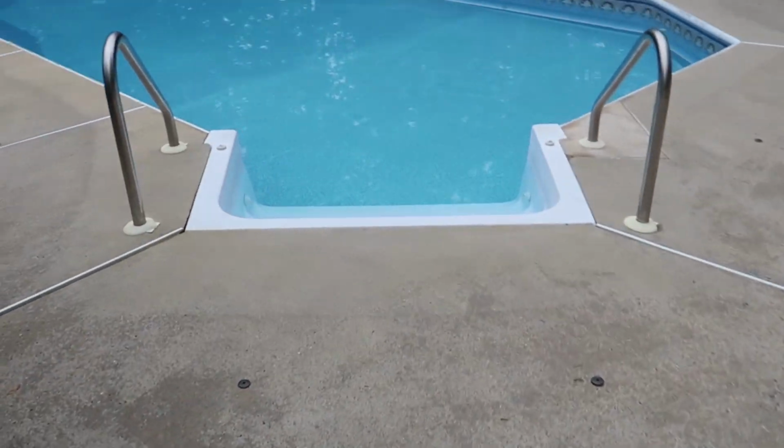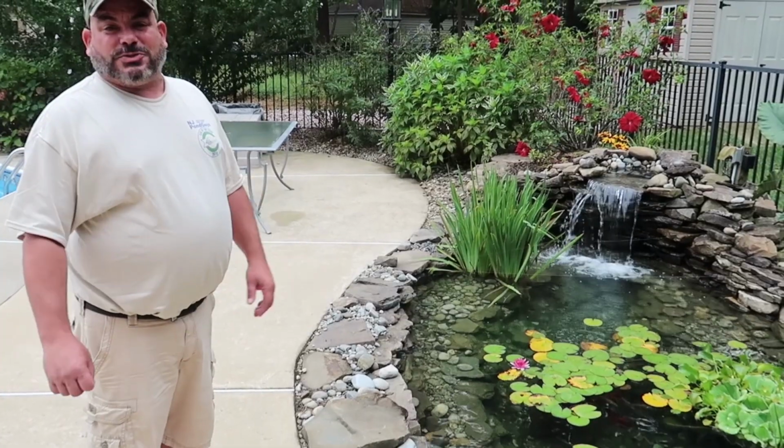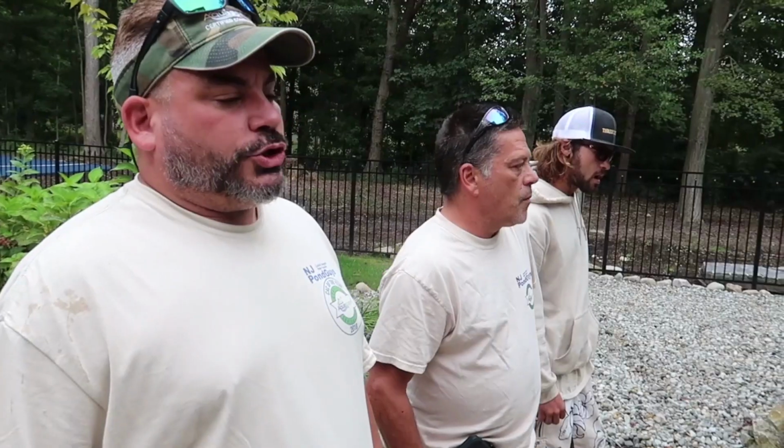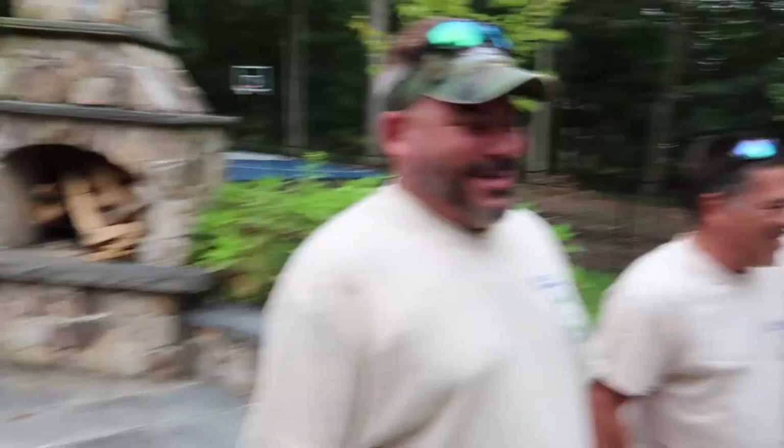Man, it's spectacular. Nice clear water. The maintenance has gotten so easy that she doesn't have to pay somebody to do the maintenance anymore. The original pond lasted 6 months. Really? So was it built by another contractor? A plumber. Yeah. There's a difference between a plumber and a pond guy.